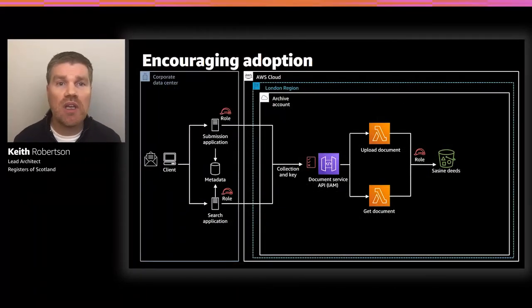Finally, ROS were keen for a single approach to archiving. They wanted to quickly adopt the archive across the 20 different registers. But each of these had very unique requirements, stemming from distinct legislation and in some cases back to the 1500s.